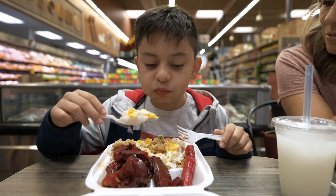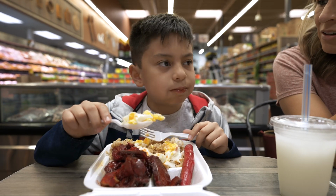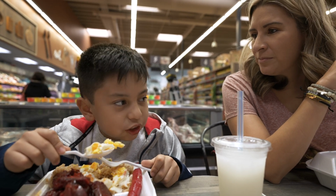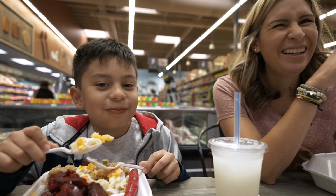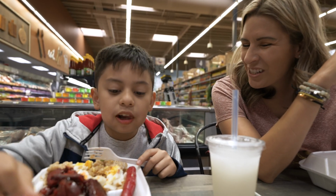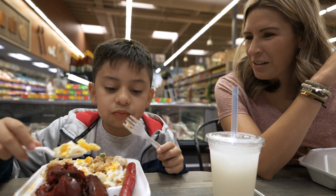So good. What's the difference between a red hot dog and a regular hot dog, like an American hot dog? One of them is red. How about the flavor? Is there any difference in the flavor, the texture? It's much sweeter. The red hot dog is sweeter?